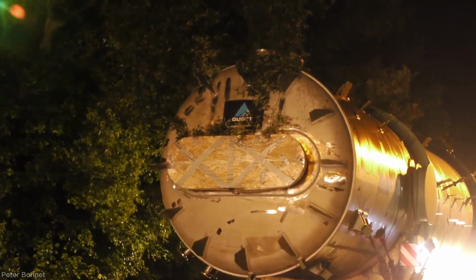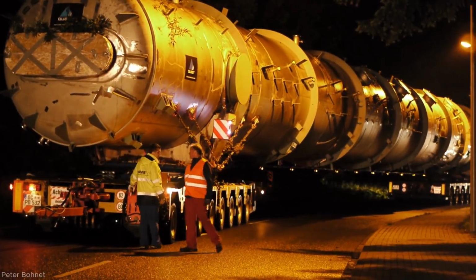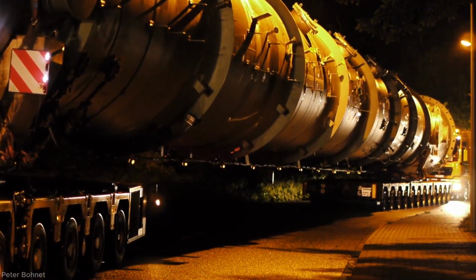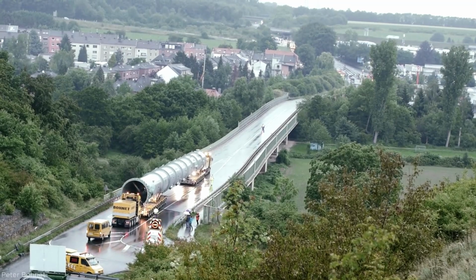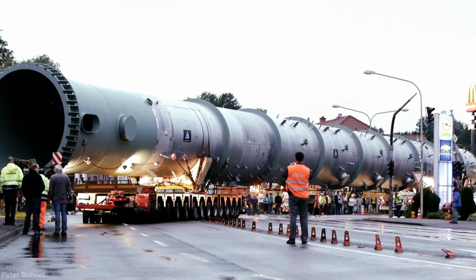The process began in Eschweiler, where the column was securely mounted on a specialist multi-axle trailer designed to carry oversized and overloaded industrial equipment. A heavy-duty truck was used to pull the trailer. The convoy, which was over 90 meters long, moved slowly and cautiously through urban streets, requiring temporary road closures, traffic lights, and police escorts.